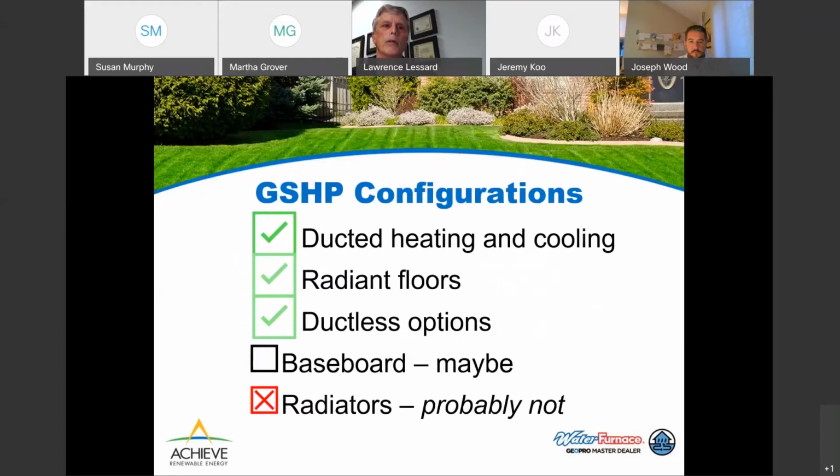Ground source heat pumps can be configured a variety of ways with respect to the distribution system that distributes the heating and cooling throughout the home. Most ground source heat pump systems are ducted systems, providing both heating and cooling. Ground source heat pump installs are usually complete house heating and cooling systems, not so much a technology for just doing part of a home. Radiant flooring is very compatible with ground source heat pump. We also have ductless options, and can also have hybridized installations with some ducted and some ductless.